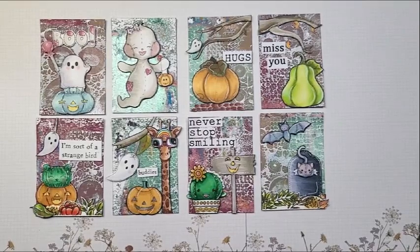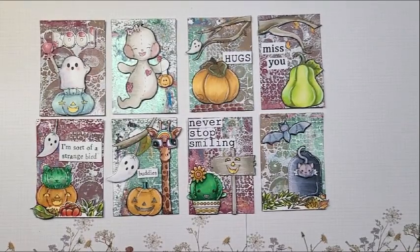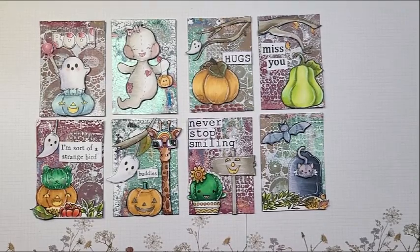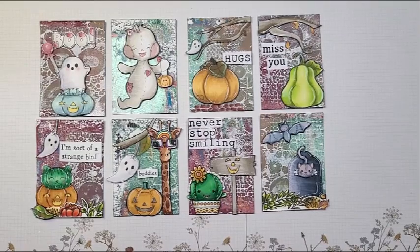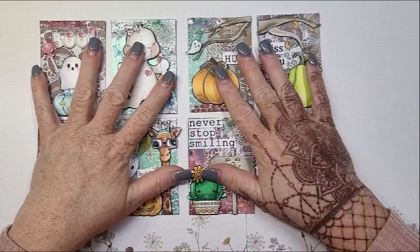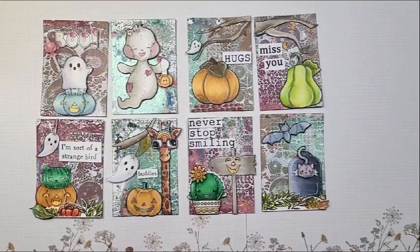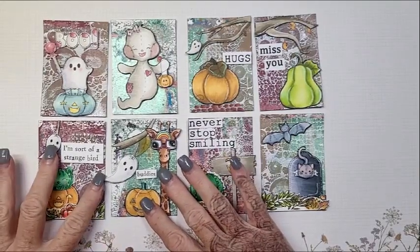But anyway, I just colored them up and I just kind of put them together. I typically am a more is more girl, and my ATCs are usually very busy, and I had a hard time not adding more to these, but I really wanted those backgrounds to shine. That was why I've had this particular pull in my stash for so long, because I didn't want to cut the pull up because it was so beautiful. But I also wanted to put it to use.